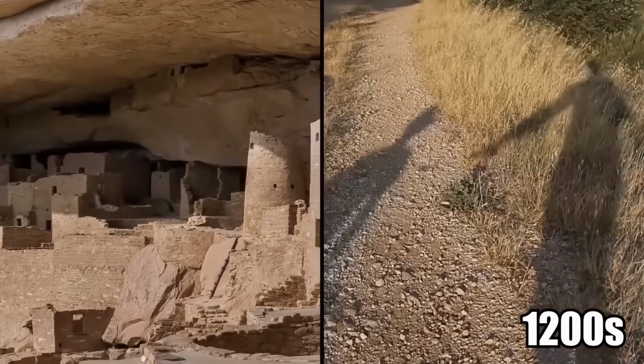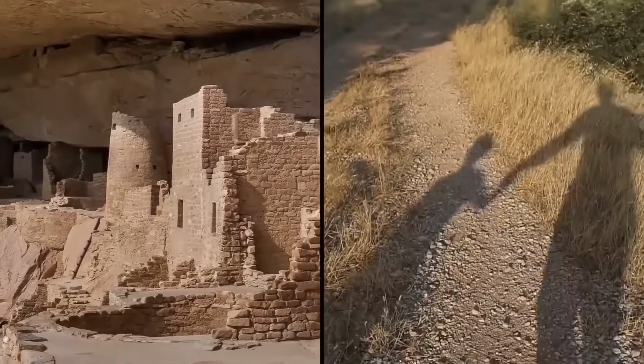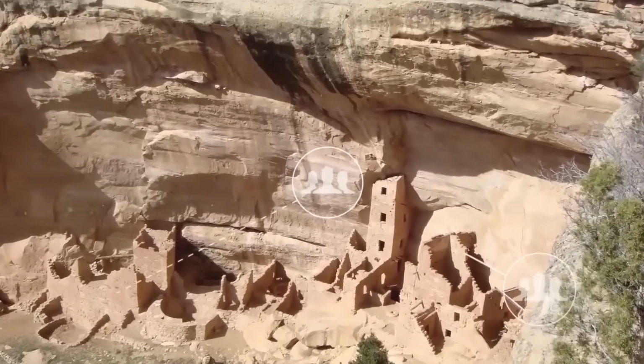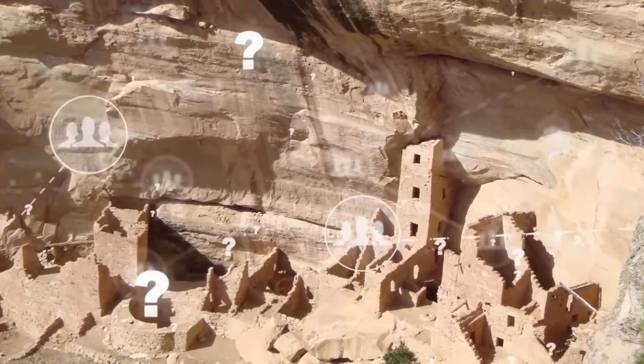In the 1200s, over the course of a single generation, every last person living in the expansive cliff dwellings left their ancestral home behind and fled. To this day, historians and archaeologists have no idea where they went or why they abandoned their homes.